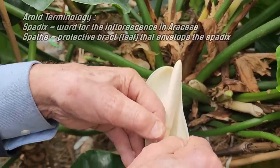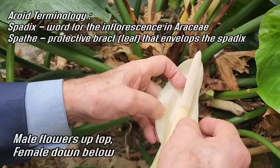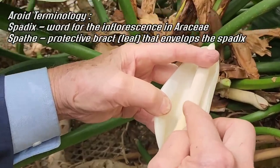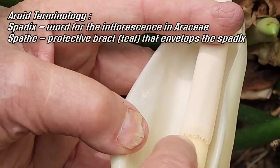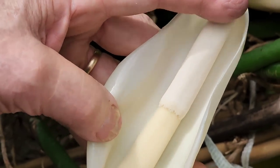And then when you open the spathe, you'll see that the flowers are divided into two parts. You've got the male up top and a female down below. Furthermore, if you notice carefully, you see this little ring of flowers that are a different shape and a different color. You can scarcely see them under this light, but there's a quarter inch wide ring of flowers here. Those are sterile male flowers, and they contain no pollen at all. They have only lipids in these flowers. The lipids are a type of oil that's nutritious. It'd be like sucking on a stick of butter or something.